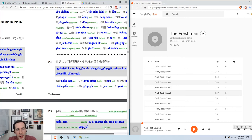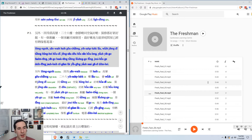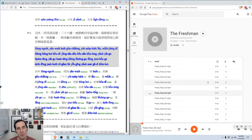Okay, now we're on the next paragraph. So paragraph two says, "Lingwai yongwai hai gou cheng." So besides, because it's high level, yisup luk lao, yisup luk lao, so 26th floor.